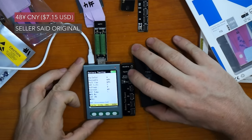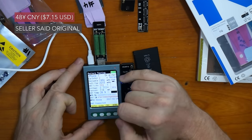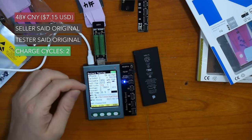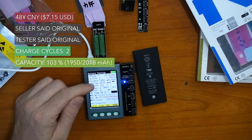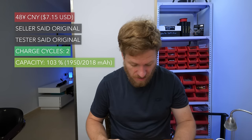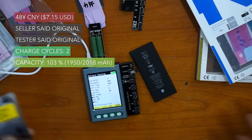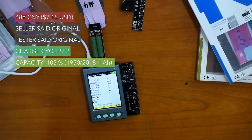This one cost 48 RMB, and she said it was original. You could plug this thing in, like so, and it will tell you whether it's original or not. It'll tell you how many times it's charged, what it's designed to be the capacity, and what the actual capacity is in milliamp hours. Battery life, oh, maybe it's just what percentage is full capacity over design capacity. I bet that's it. She said this was original, it tests as original, and it was 48 kuai, which is about $7.